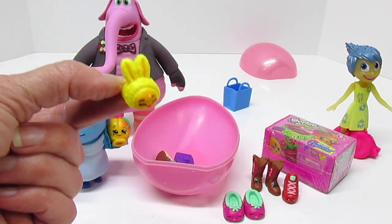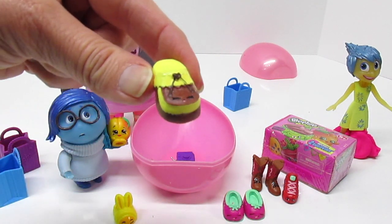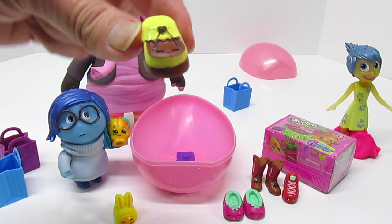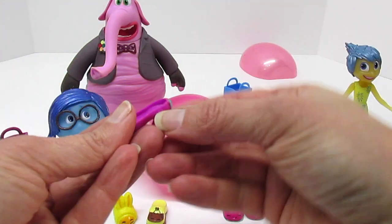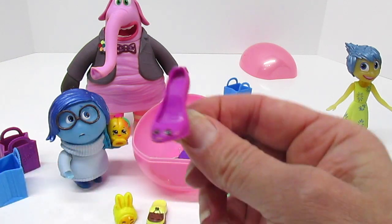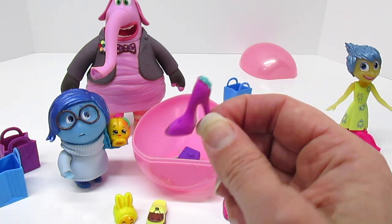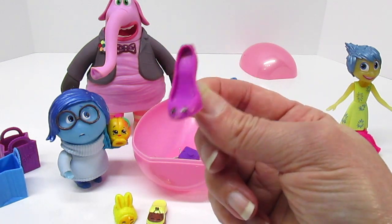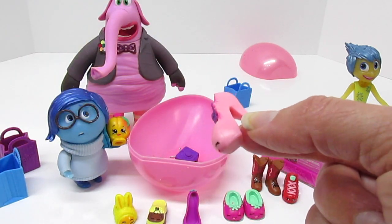Cute little bunny slippers. I like Molly Moccasin. I always wanted some moccasins. Those are cute and there's a little heart. It's Beverly Hills in purple. Look at that cute bow in the back. That's so cute. Another high heel.